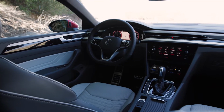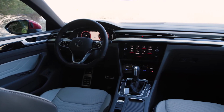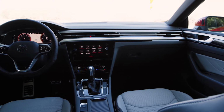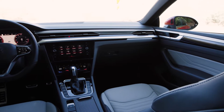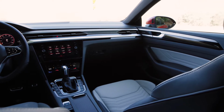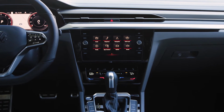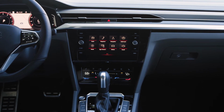This is very much a German car in terms of its interior design. It is minimalist, very much form follows function. So you've got this nice wide, long, low dash, and you can really see the infotainment screen is down out of the way, so it doesn't really bother you while you're driving. Overall, the interface is good.